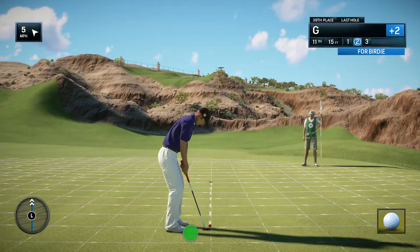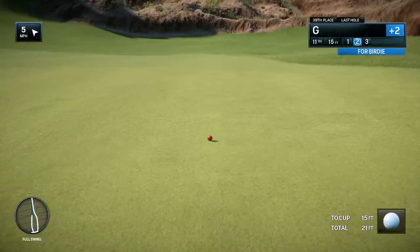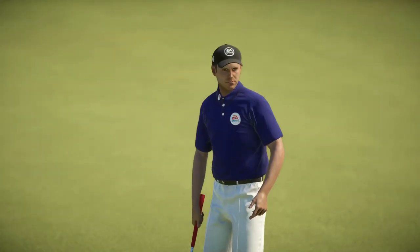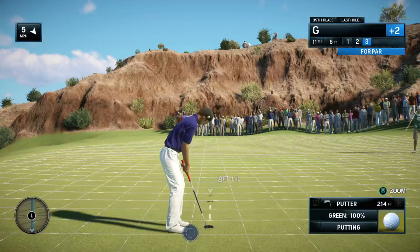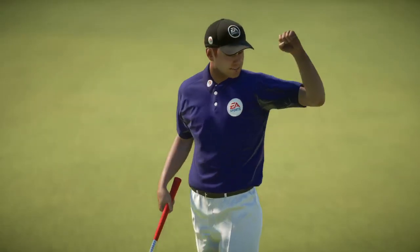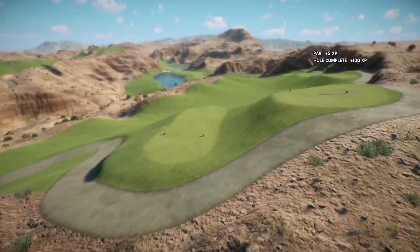Settles in over the putt. Well, there's an opportunity wasted. Just knock him for a par and let's forget about this one. Golf is not about perfect. Frank, that's a par, and onward we go.